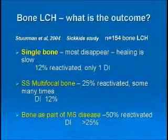And when it was bone as part of multi-system disease, half the patients reactivated in other bones, and the incidence of diabetes insipidus, of course, was more than 25%. And you heard Dr. Whitlock, 40% this morning, so somewhere in that range. So single bone, you can generally be very reassuring. Multifocal bone, usually you treat and watch carefully. Bone as part of multi-system disease obviously gets treated anyway, but there is a high reactivation rate.